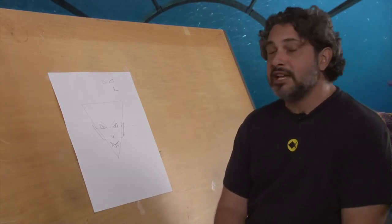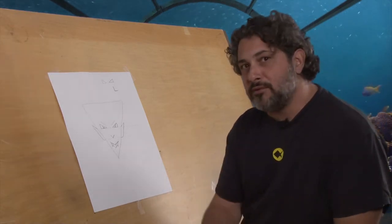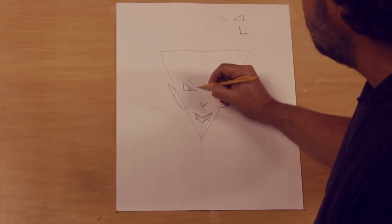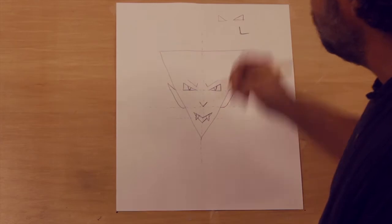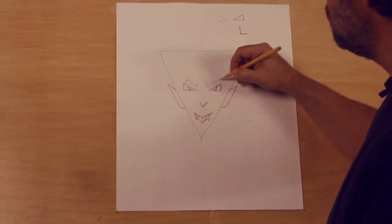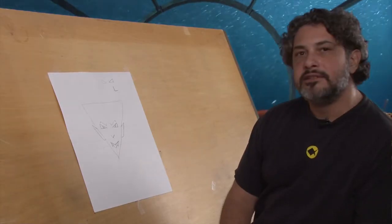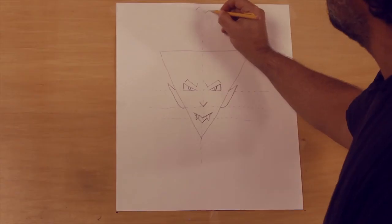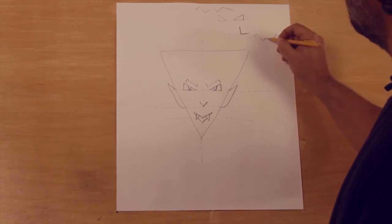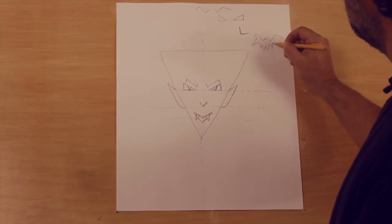I want to make something I call Batman eyebrows, and I'll show you in a second why I call them Batman eyebrows. What we're going to do is put 2 lines, 1, 2 on the inside of the eyebrow, and then 2 little lines, 1, 2 on the outside. And look what we get, this zigzag shape, right? And it kind of looks like a bat.